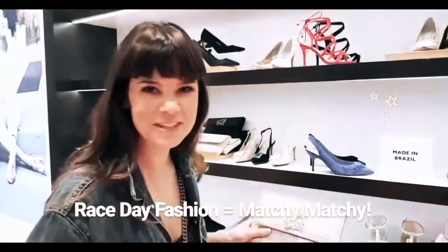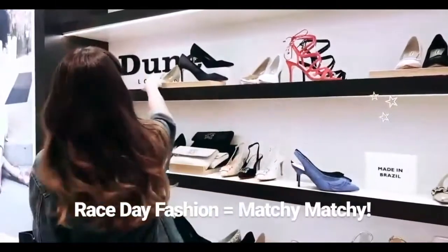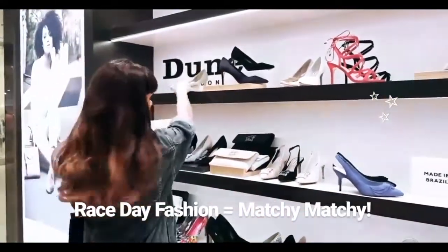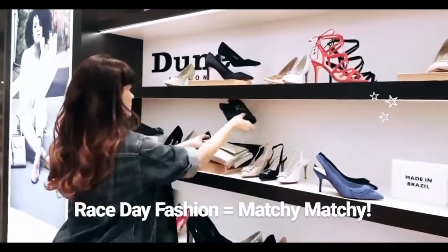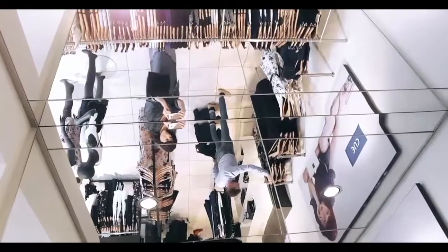I love that you brought me to June because they always have matching clutches with their shoes, as we just saw. But I think this would be a really simple way to add a bit of glam, or that. Luke is totally in his element right now.